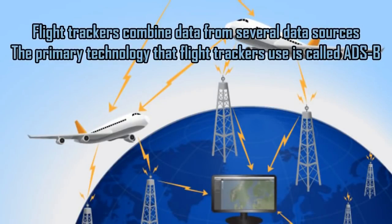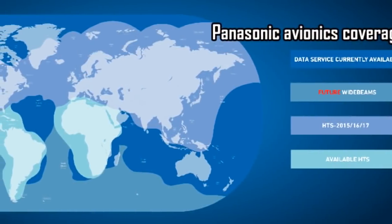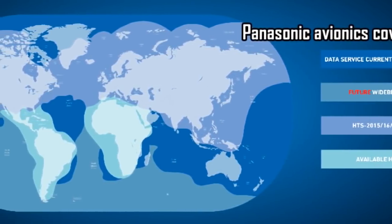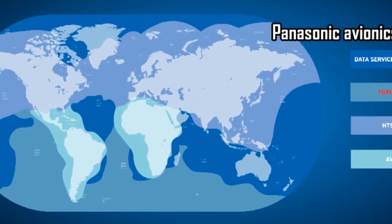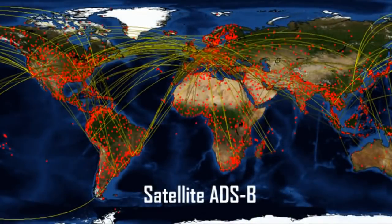Flight trackers combine data from several data sources. The primary technology that flight trackers use is called ADS-B. Viasat coverage uses it. Panasonic avionics coverage. Satellite ADS-B.